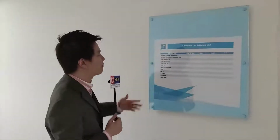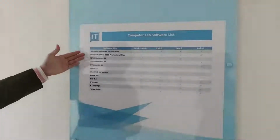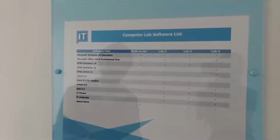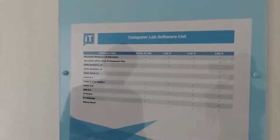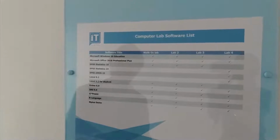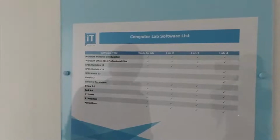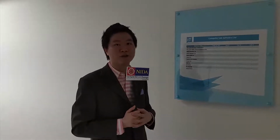Let's go to see the programs we have to serve the students. Let's see the software list that we have. We have Microsoft Windows 10 Education, Microsoft Office 2016 Professional Plus, SPSS Statistics 18 and 23, and also SPSS AMOS 23. Lisrel, and also EViews, SAS, G-Power, R language, MPlus demo. This is the software we have for serving the students and also the faculty members.